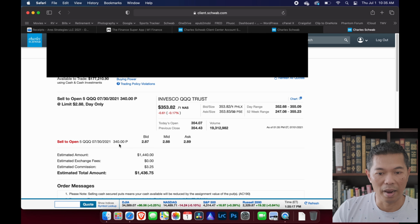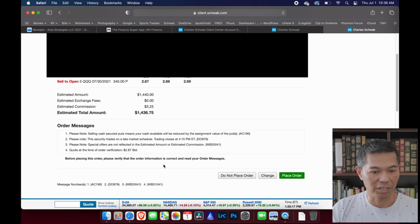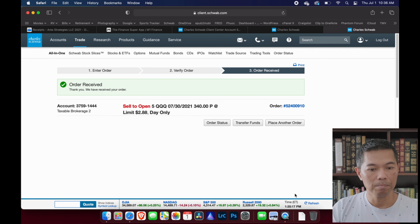So I need to have about, let me double check the math here, 500 shares, 340, $170,000 to secure this cash secured put. And I have plenty, so I'm going to go ahead and place this trade. And there we go. It just got executed, so that's awesome.